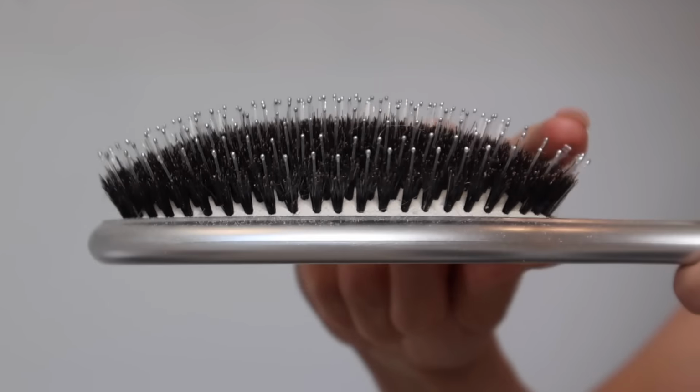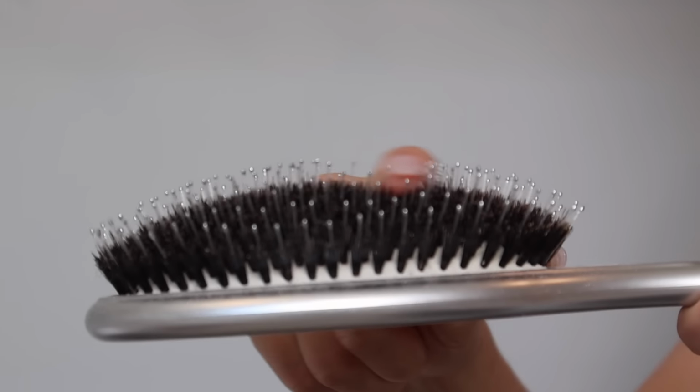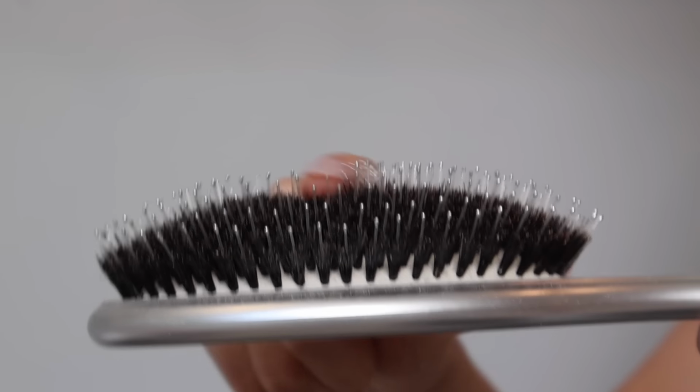I just noticed that when brushing through, this was continuing to break and pull more of my hair than this one was, and than any of the others that we'll talk about after. I do have a way better experience with this than the Ultimate Styler or the Unbrush, so I do want to acknowledge that. I don't think it's a bad brush.